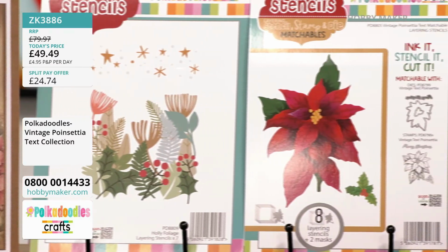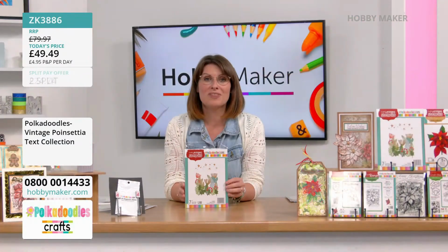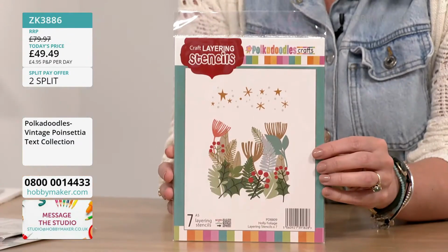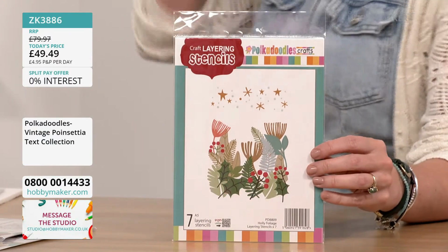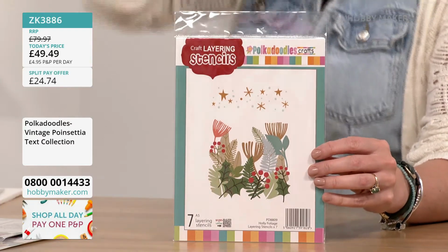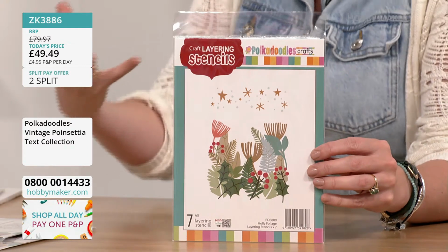Now, let's talk about what we have actually got within this. We'll start off with the layering stencil that we can see just here. You've got this amazing layering stencil, and it is 7 of your A5 layering stencils. I always find layering stencils mesmerising because it is that final reveal as you're building it up. You just can't go wrong with it, and then you suddenly go, wow, look at what I've created.